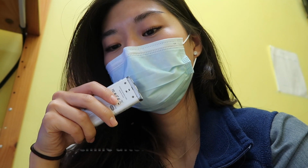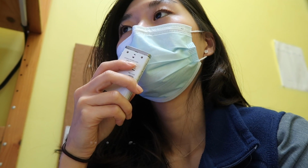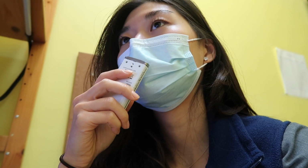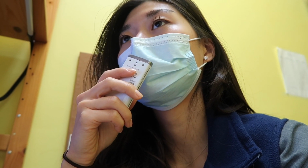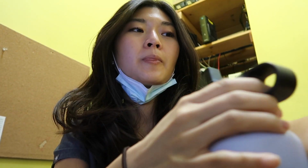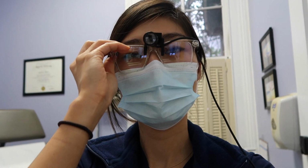I also do lots of dictations throughout the day. This is really nice because there's less charting for me, but I always make sure I go through my physical exam and the plan and just put important notes so I know what's going on when the patient returns to clinic. I gotta stay hydrated, and so I'm always drinking water throughout clinic or coffee.